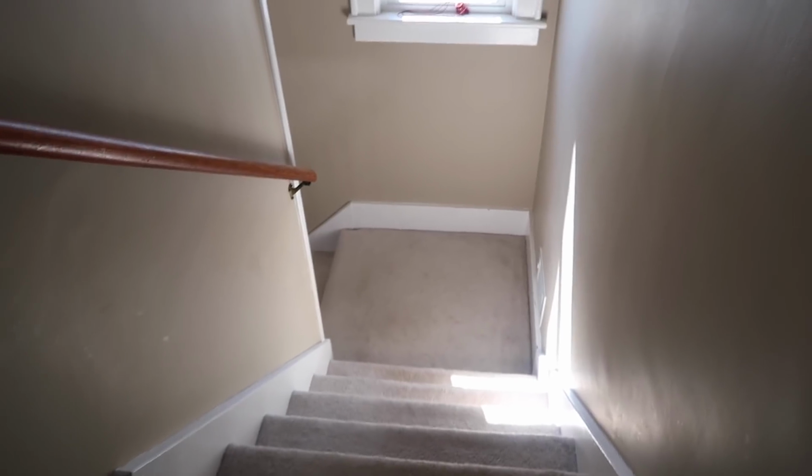And heading down the stairs, you might not be able to see it really well right now, but I would like to set up some type of gallery wall on this wall, and then if you come down the stairs, on this wall as well.